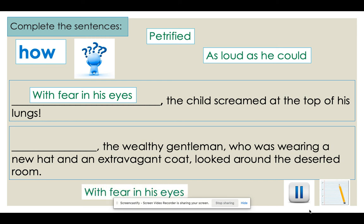For the second sentence, you could have chosen with fear in his eyes. If he was looking scared or feeling scared, you could have said he looked nervous. So nervously, the wealthy gentleman who was wearing a new hat and an extravagant coat looked around the deserted room. I've chosen curiously. That tells me he wondered what was going on. How was he feeling? He was feeling a bit curious. He was nosy. So curiously, he looked around the deserted room.